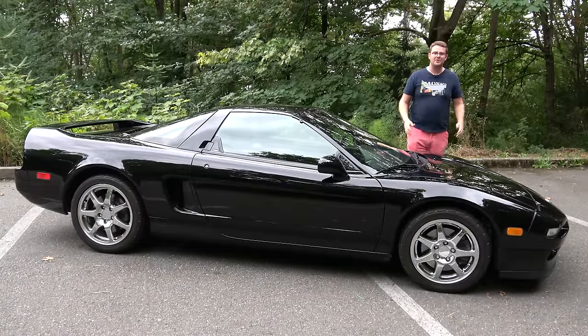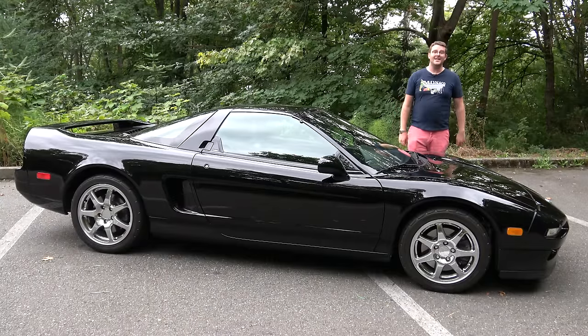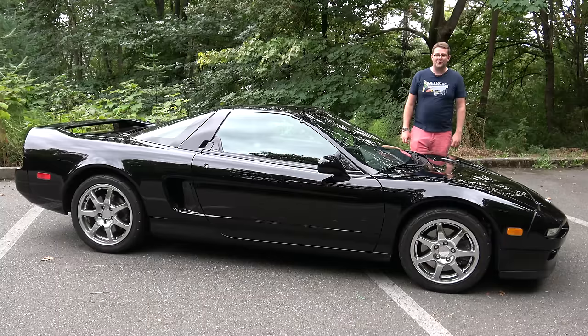This is an incredibly special car that touts beautiful, exotic styling, mid-engine handling, excellent performance, a 6-speed manual transmission, and it's reliable. And it certainly gives me something to ponder tonight over an old-fashioned.